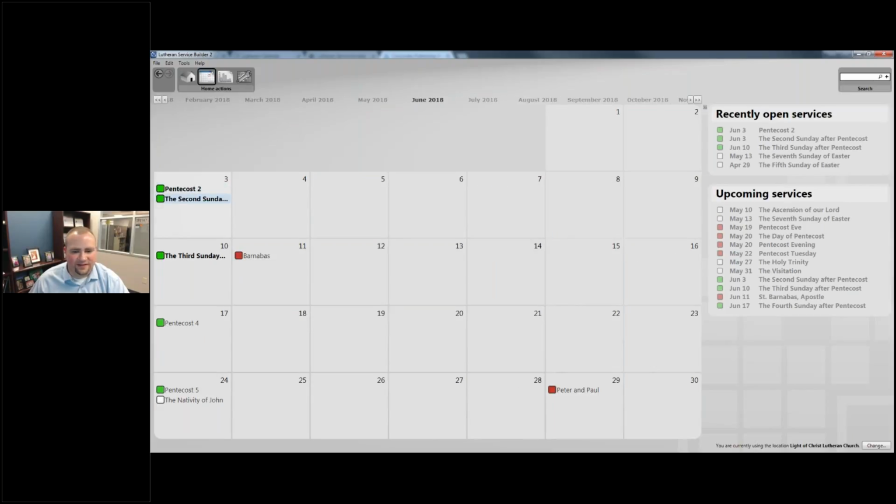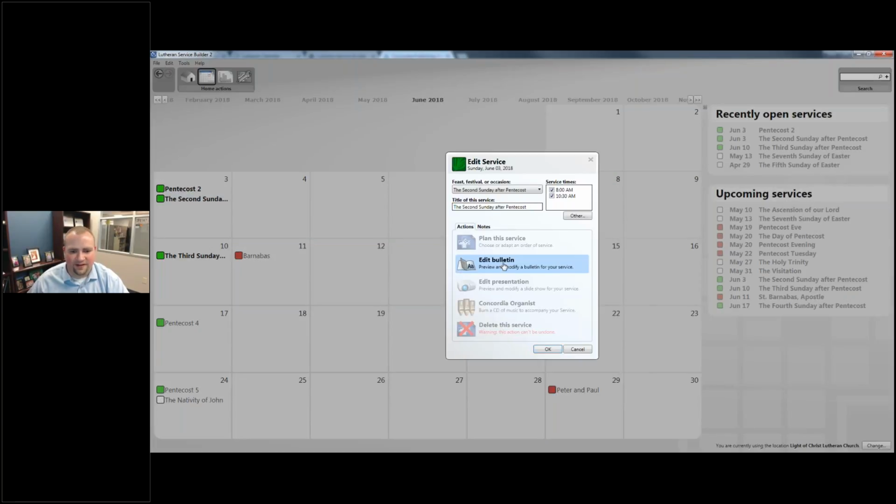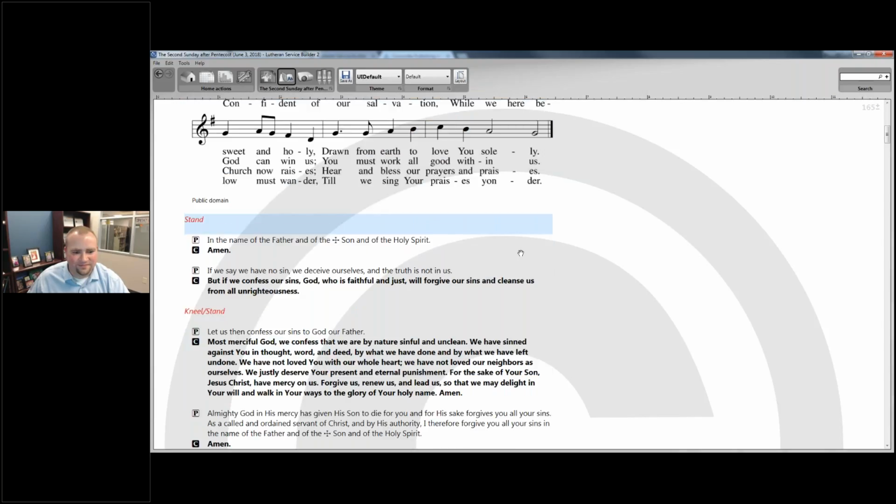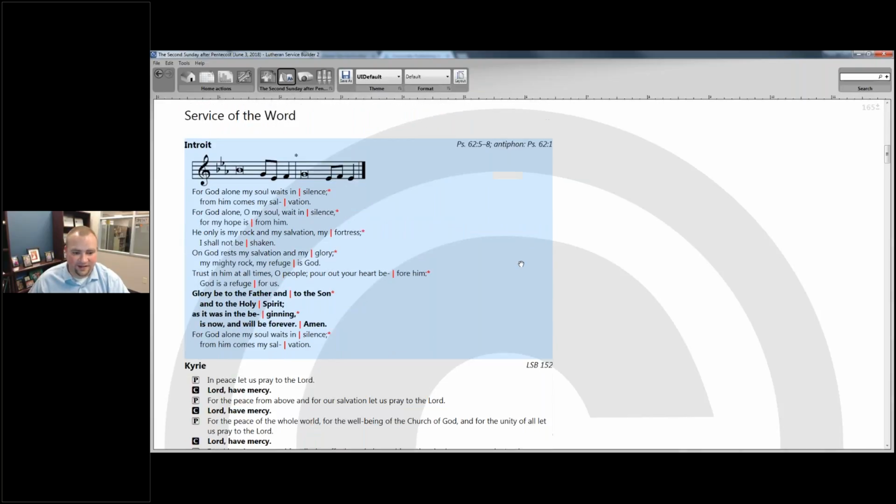Here we go, second Sunday after Pentecost. Edit this bulletin. We'll see if that works. Otherwise, I may have to close some things. So there we go. We're back into the service. And you can see that all listed there.